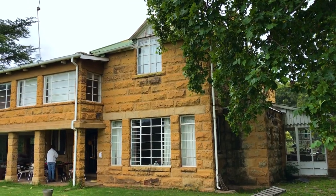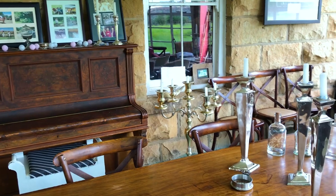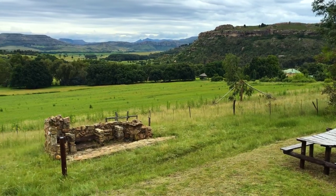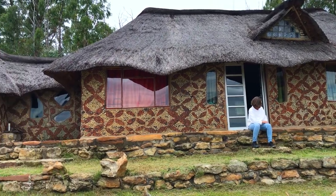Polo Africa also offers accommodation in this beautiful old sandstone house. A little further up the hill is another accommodation option in this wonderfully offbeat cottage.